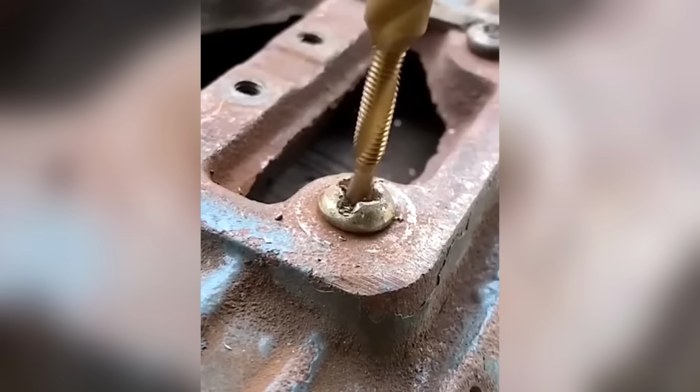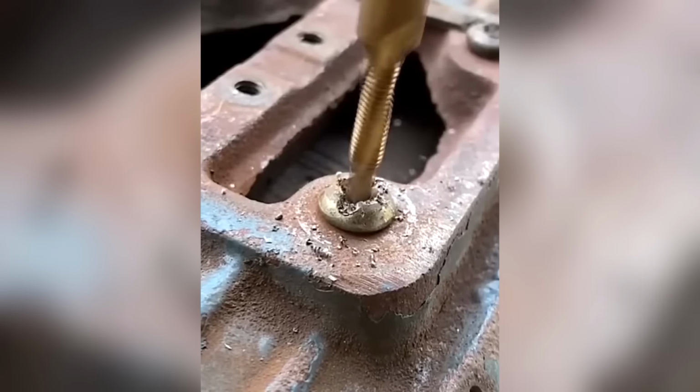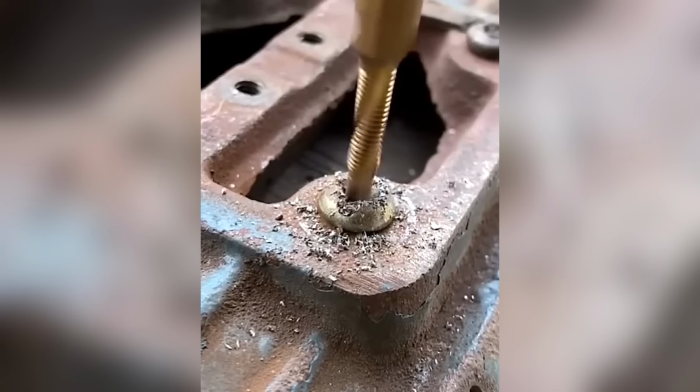It happens that the head of the screw is worn out and it is impossible to unscrew it with a screwdriver, then you need to use a special tool that will help you deal with this easily.